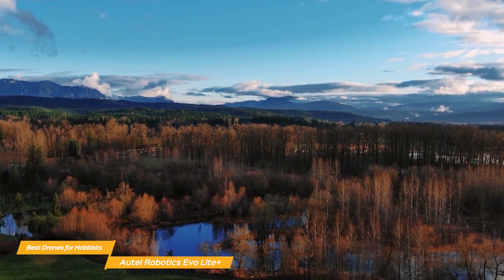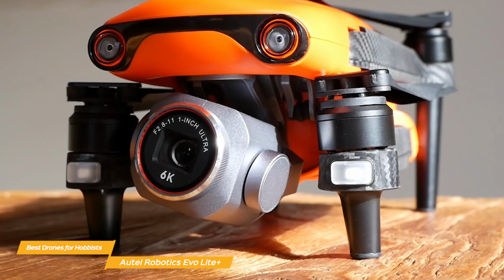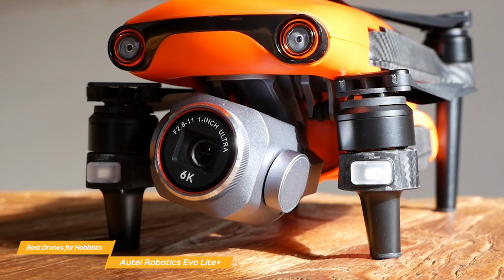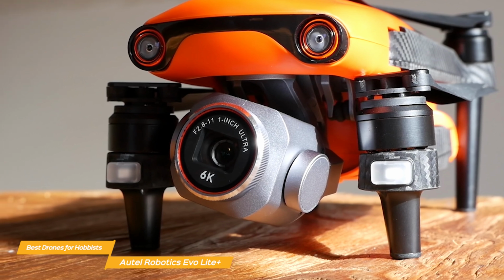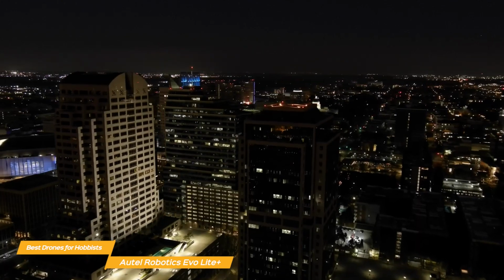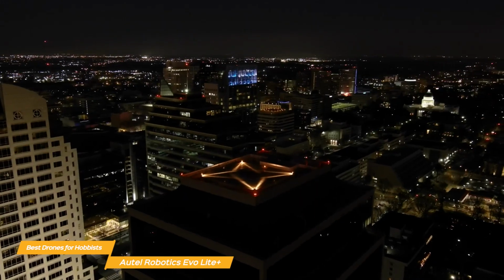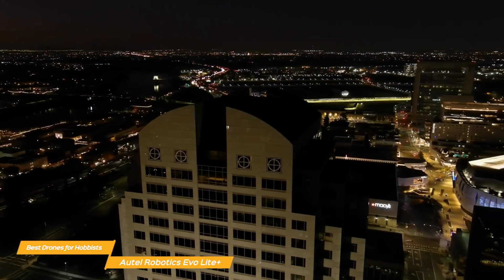It also supports HDR for better dynamic range in both shadows and highlights. The adjustable f2.8 to f11 aperture also gives better creative control over depth of field and exposure in different lighting conditions. And if you're planning on flying at night, the intelligent Moonlight algorithm significantly enhances low-light recordings, reducing noise, even with the ISO cranked up high.